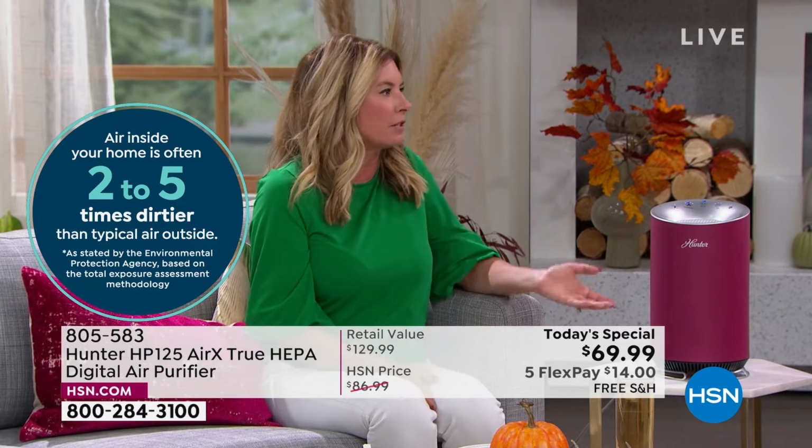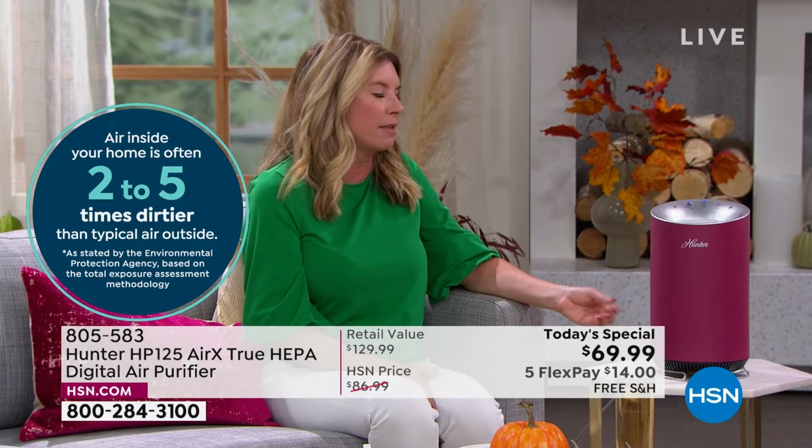Around the house. Absolutely. I was shocked when they said that the air inside of our house is 2 to 5 times more potent than the air outside because we just lock everything in. So like I said, we think of our floors, we're washing our hands, we're wearing masks, and we're doing all of this stuff, but what are we really doing to protect our lungs and make sure we're breathing the healthiest stuff?